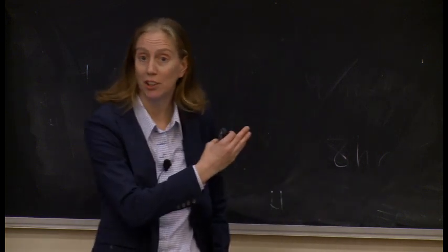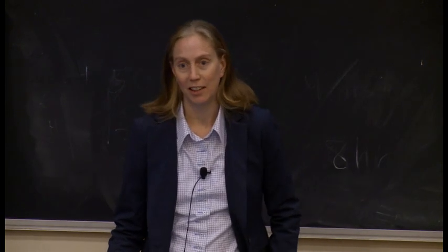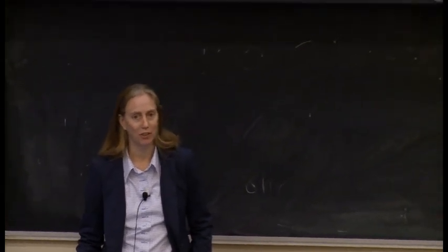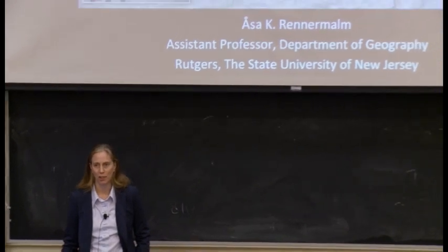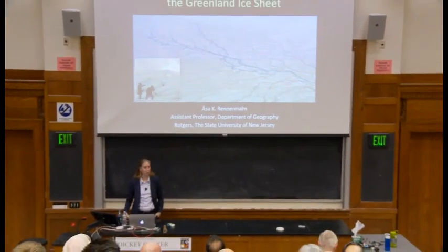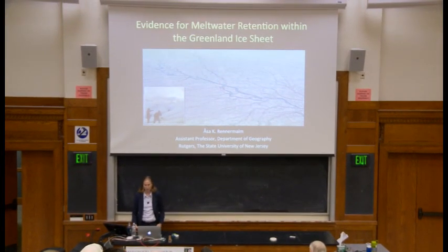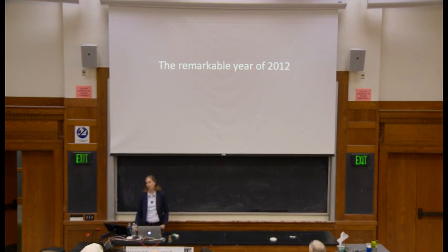All right, here are some pictures from my fieldwork on the ice sheet surface. You can see us doing some measurements there on a stream and then a stream network in the ablation zone. This is what it looks like when meltwater is produced and being transported on the surface. It's extremely fascinating.